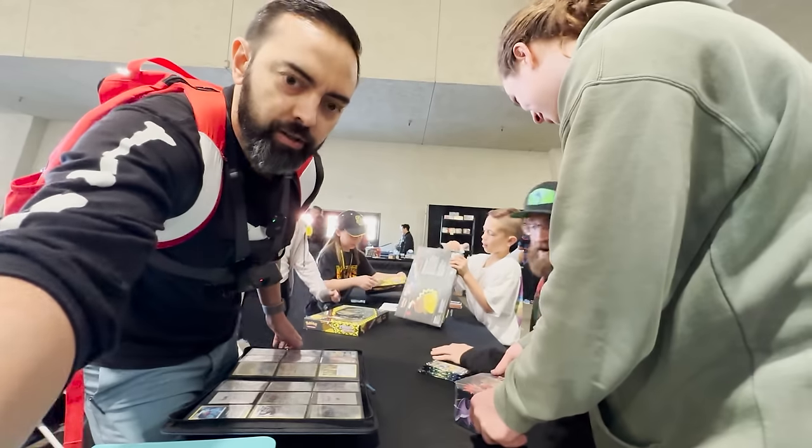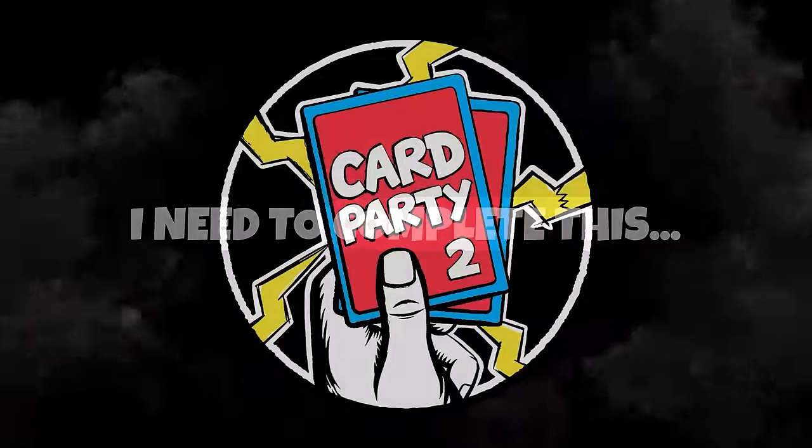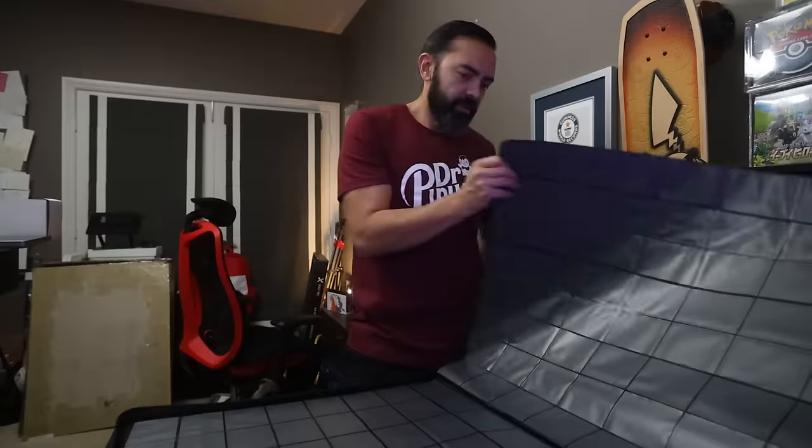You see, I own 4 different businesses, one of which has 10 full-time employees. Deep Pocket Monster has been a side project in the little spare time that I have. Is it even possible to finish this thing before card party? I need to complete this, but how? And that's when it hits me.